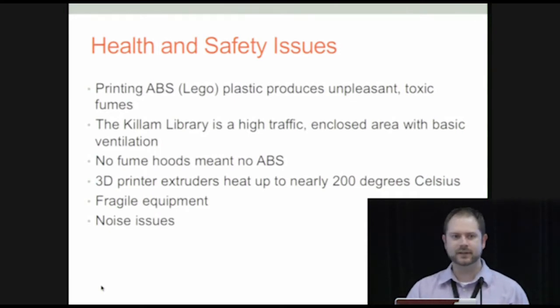The print heads heat up to 200 degrees Celsius. The equipment itself is somewhat fragile. We're using hobby gear, not professional industrial equipment. And we had questions about noise issues. Neither one of us 3 had actually seen one of these things ourselves, so we didn't even know how loud it was.